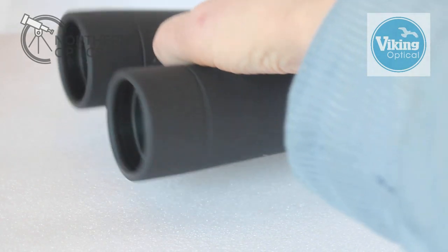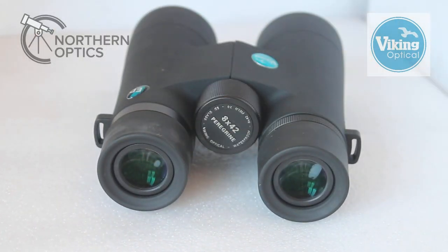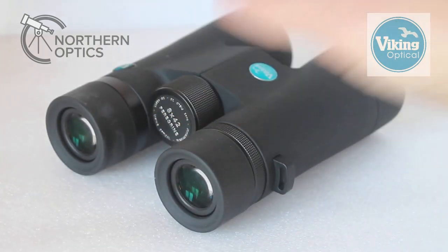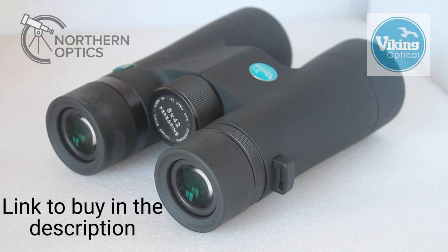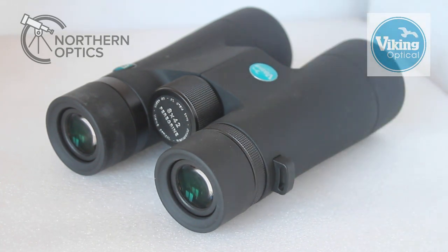Well, you find straight away with the Peregrine range, in particular the 42mm models, these are just over 600 grams, and after trying these, everything else seems heavy. And it's not so much that the other binoculars weighing 700 grams or so are heavy, it's just after trying these, everything else seems heavy in comparison.